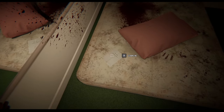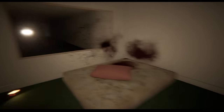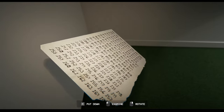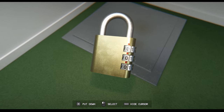Oh, so that's what I look like. Why is my arm... Oh my god! My arm is not alright. Not at all. What's this? To whom it may concern. Kick a slide, kick a slide, kick a slide. I don't know what that means yet. I'm surprised someone actually attempted to do this. I mean... Huh, I wonder how long it took him. But yeah, the code's 672. We'll go open that right now.